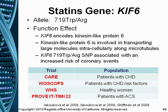Okay, so let's talk a little bit about the KIF6 gene. This encodes for something called kinesin-like protein 6. This is involved in transporting large molecules intracellularly along microtubules to their destinations. And the ARG allele at this position, so you can either have a TRP or an ARG allele. The ARG is the variant. And it's been associated with up to a 50% increased risk of coronary events in several large clinical trials.